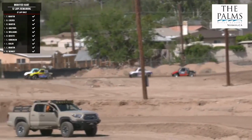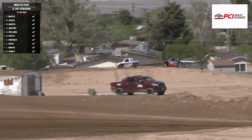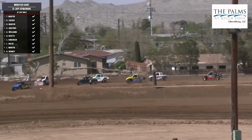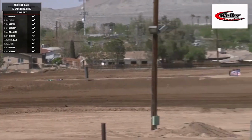Ladies and gentlemen, this is the future of short course off-road racing. Keep that in mind when you watch these young drivers kick some tail all the way around this racetrack at the speeds they will be racing at. Absolutely astounding how fast they can be.